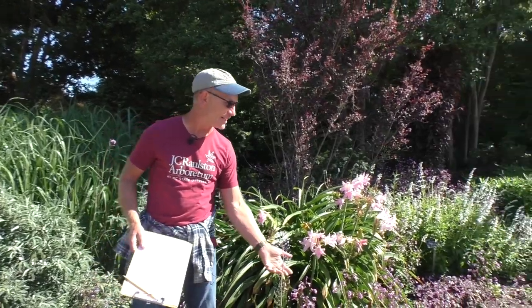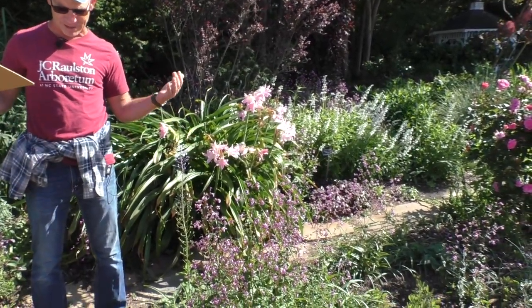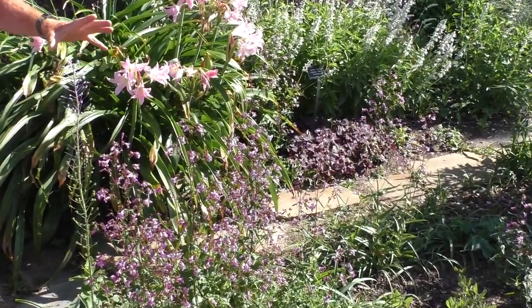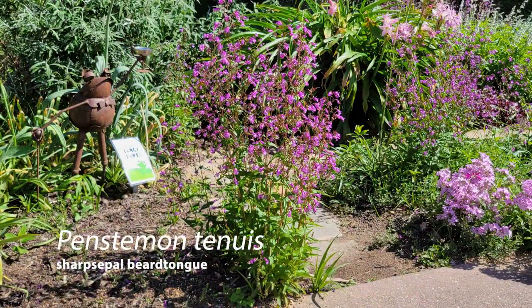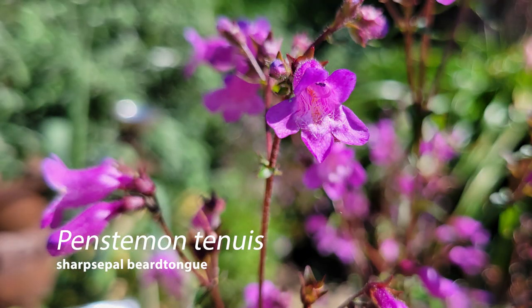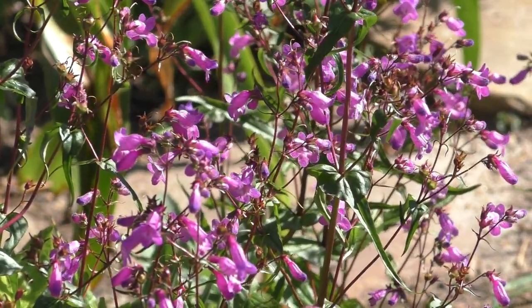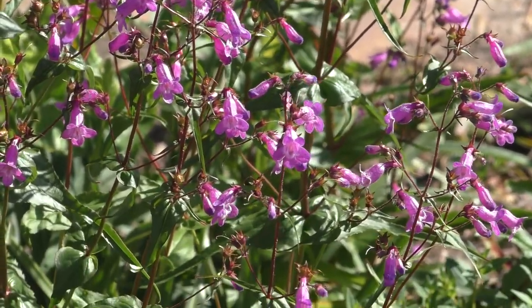And what I wanted to show you here is one of the few penstemons that does well long-term here. The individual plants are short-lived, but it self-sows reliably. This is Penstemon tenuis, which is a southeastern native. It's from Texas to Mississippi up into Arkansas. So it's accustomed to heat and humidity and dampness. It's actually found in riverine ecosystems, and so it can take our wet soils.